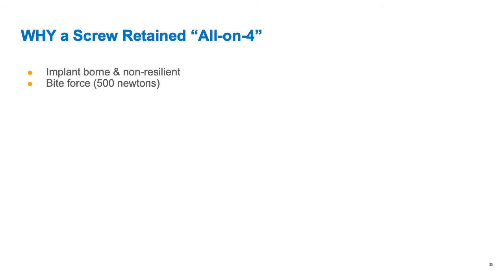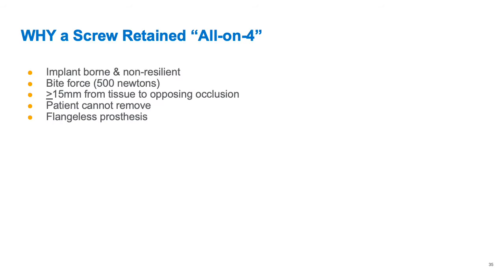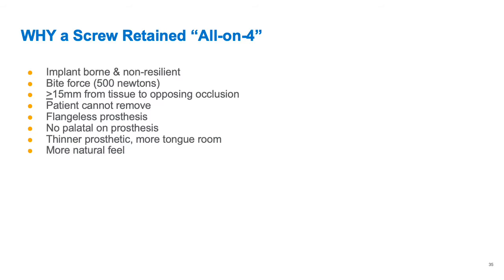You're going to have the same biting force as they would have with natural teeth, which increases their life expectancy, increases their quality of mastication, and their outings out, okay? They cannot be removed. They're not going to be on the side of their bed, all right? There's going to be no flange on the prosthesis. It'll be very thin, just over the actual ridge. It won't feel like there's this bulky thing in your mouth. There's no palatal on the prosthetic. Okay, their tongues have space to function in. They're not going to feel as though they're crowding in their own mouth.